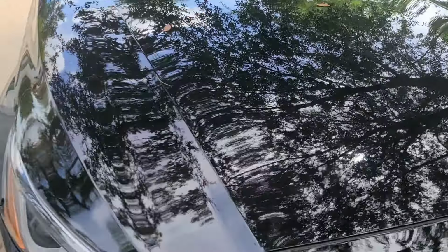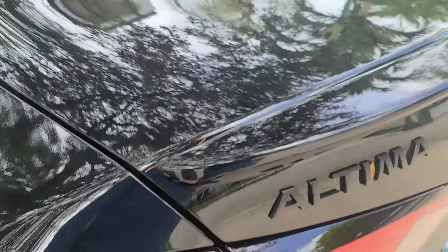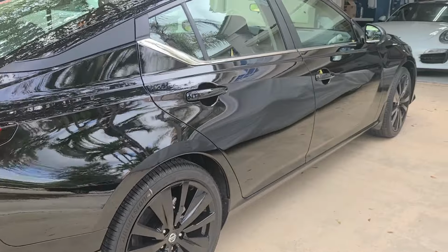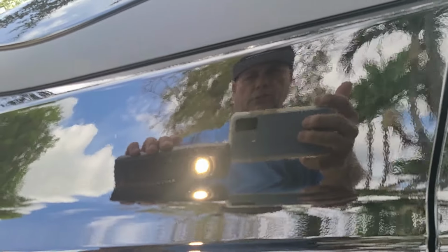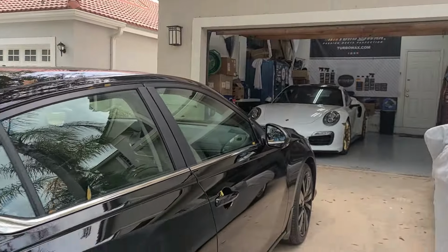We're gonna do our standard package, and you can see a lot of watermarks already. It has no protection. I'm gonna spray the wheels, polish the glass. Right here, this is what they call the Altima Midnight SR, brand new one. A lot of orange peel, and we're not gonna do anything with that, but there's no shine, so that we're gonna address.